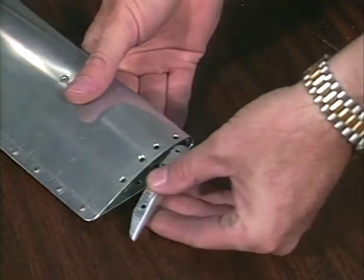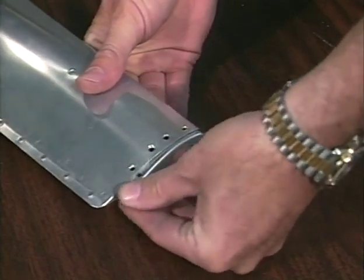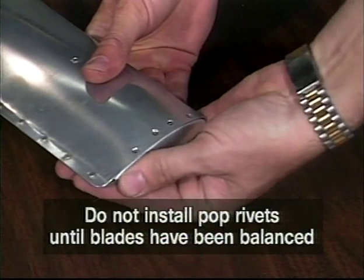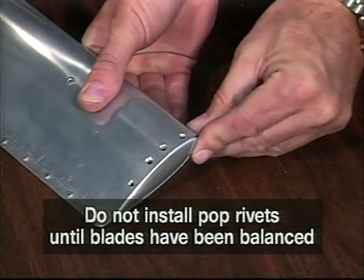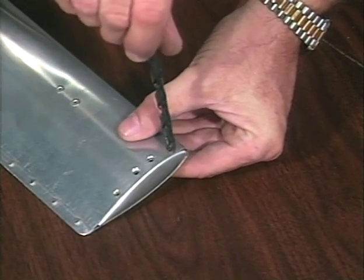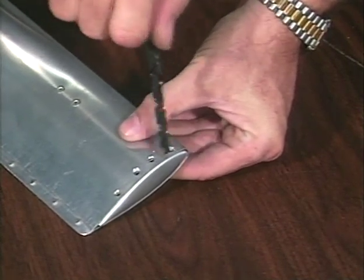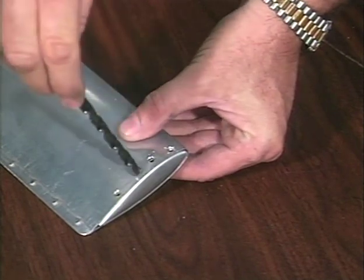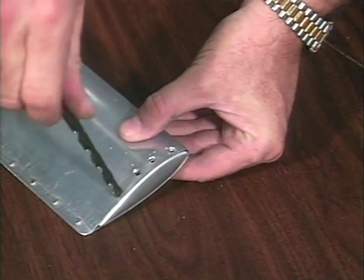Fit the end caps to the tail rotor blades. It may be necessary to bend the cap slightly to achieve a good fit. Note, do not install the pop rivets until after balancing the blades. The cap does not need to fit perfectly to the airfoil of the blades. Countersink just enough to make the head of the pop rivet flush with the airfoil.